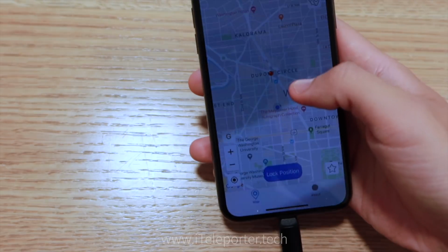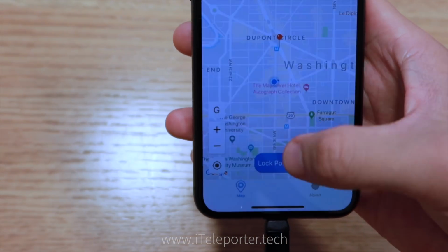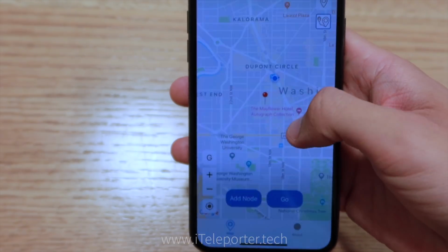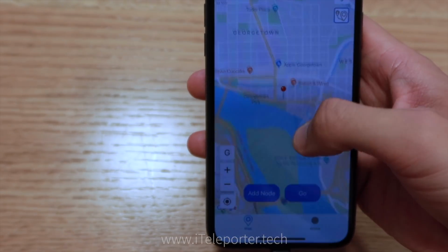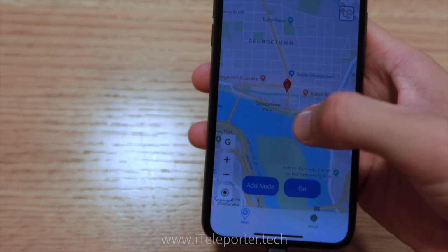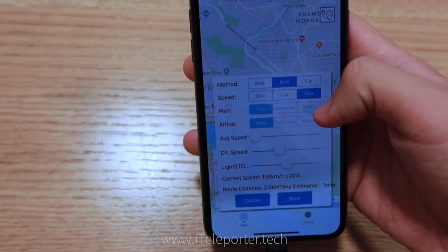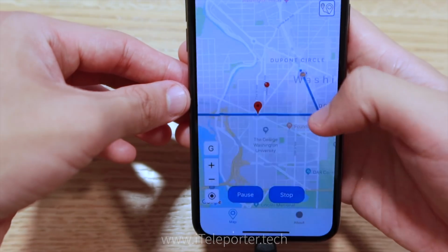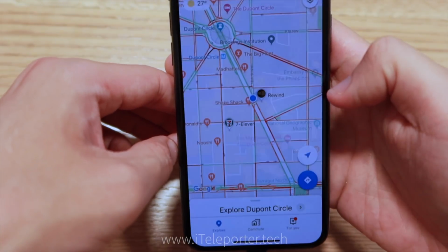We have also developed an advanced module to mock the movement of walking, biking, or driving with automatic routes from Google Maps. For example, if you want to imitate the car driving from your office to home or other places, you can first lock your position to a starting place and then add pin nodes. After pressing the go button, you could customize options for your route. Once you tap on the start, you can see your device is moving along the route. You could double check it on Google Maps.